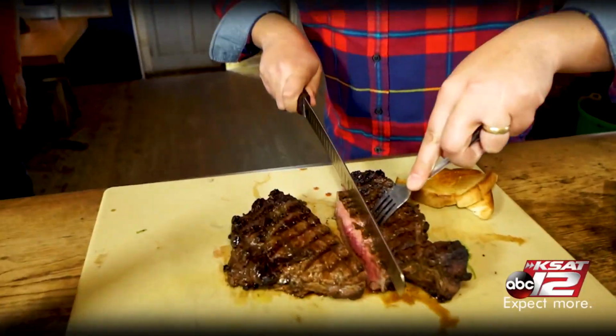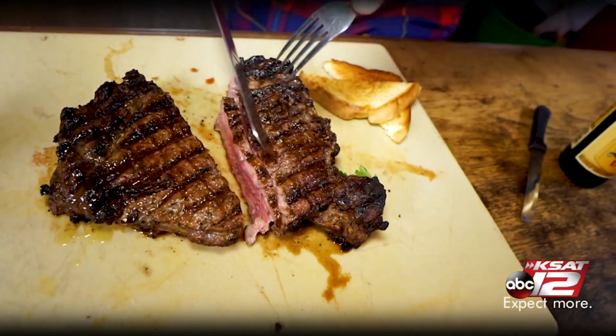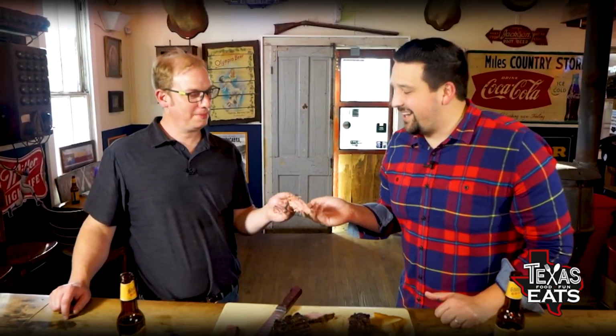Let's do it, David. This is like cutting brisket. There we go. This is like Thanksgiving right now. Look, I'm just cutting you off a little piece there. This is the Big Tex 36 ounce steak out here at Specs. Cheers. Cheers.